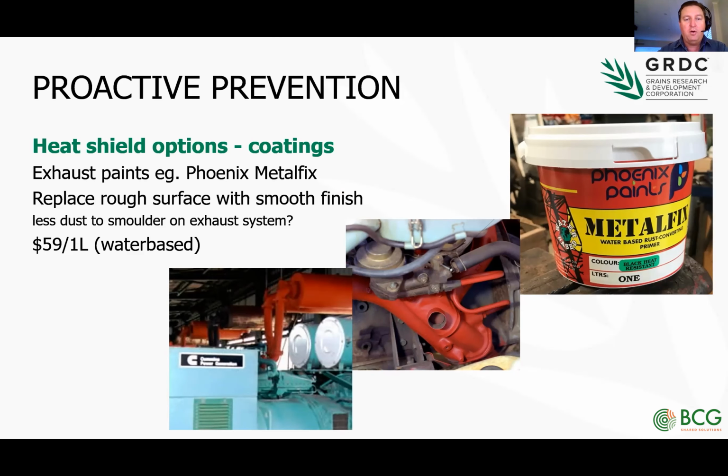It tends to last quite well. I've seen machines that have done sort of 4 seasons after this has been applied and it's still in good nick. So that's potentially one option just to increase the smoothness of the exhaust system and prevent material sticking onto it so easily.